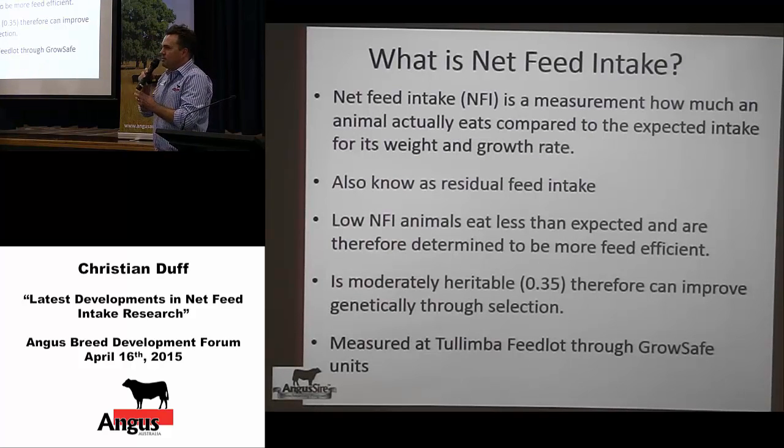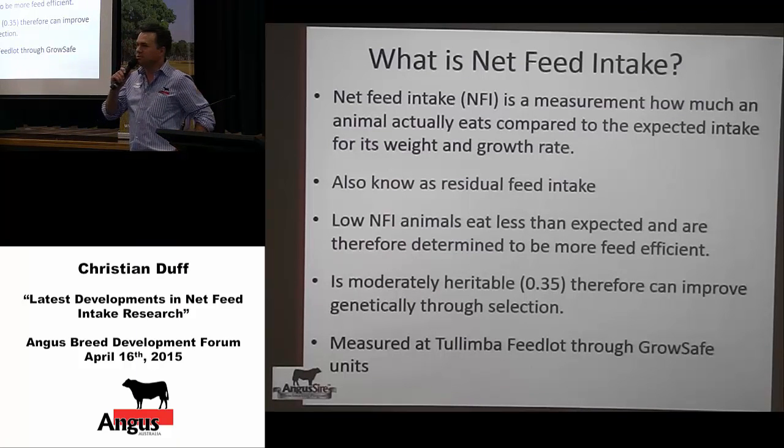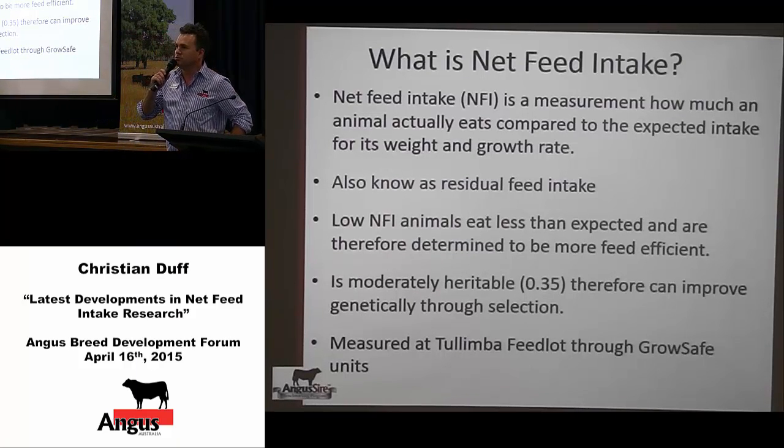So what's net feed intake? Why do we use this trait as a measure of feed efficiency? Basically, net feed intake is a measurement of how much an animal actually eats compared to how much we expect it to eat, given its weight and rate of weight gain. So that's the measurement of net feed intake. That's why it's called net feed intake.